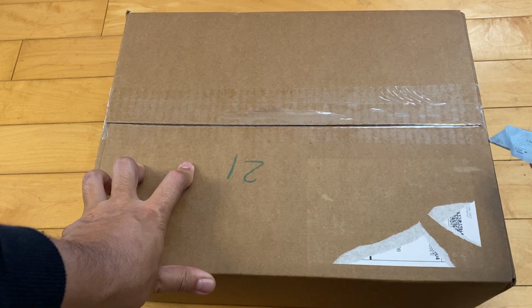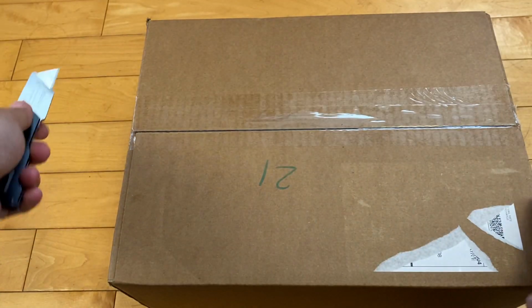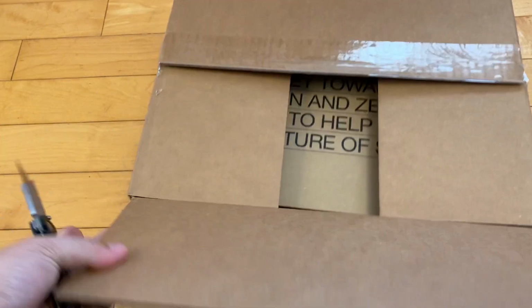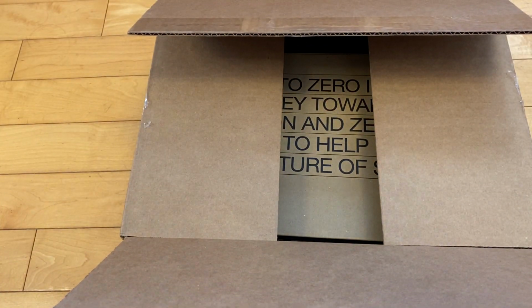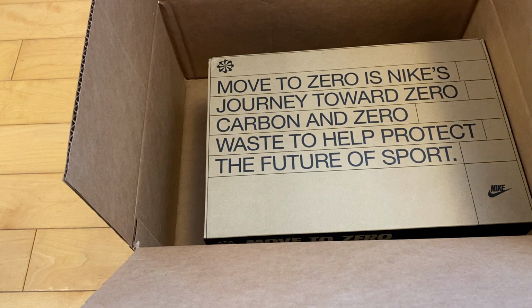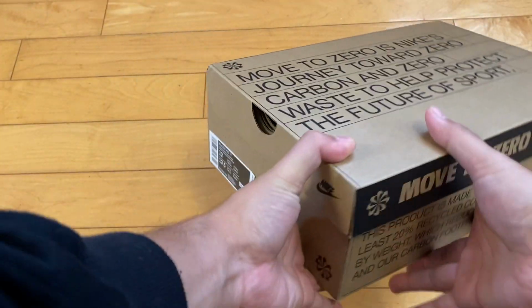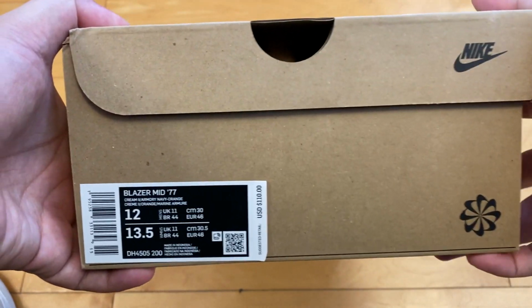I have a true pair of non-hyped, low-heat, retail, general release shoes to show you today. And I'm curious to see what you guys think about these, your thoughts on these. And yeah, have a nice little quick discussion about a non-collab, non-pair of Dunks for once. Get back to the true roots of this channel.